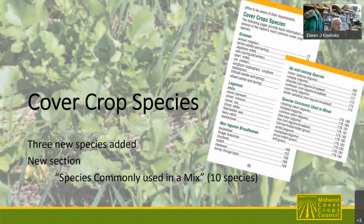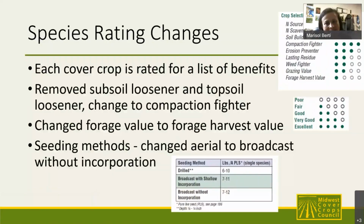Thank you, Eileen. Yeah, the previous guide had this cover crop species, and we have added 3 new ones, and we have some other sections, and we have updated the species ratings too. So in the past guide, for those that are not familiar with it, we had crop selection benefits for each one of the crop species. And you can see here things like nitrogen source, nitrogen scavenger, soil builder, compaction fighter, erosion preventer, lasting residue, weed fighter, grazing value, and forage harvest value.